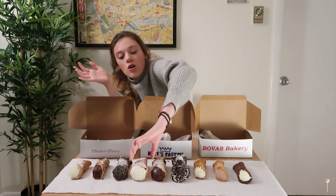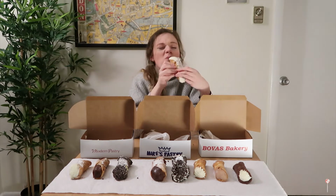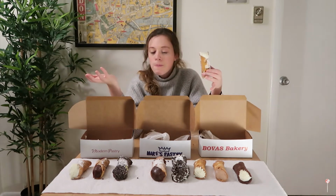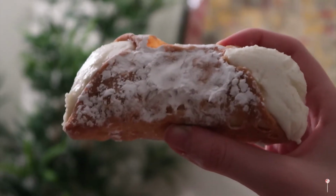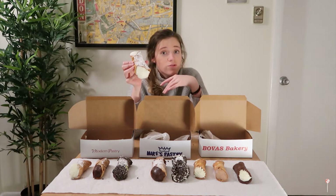Then we're gonna go on to Mike's and their traditional ricotta original filled cannoli. It's so big, I didn't get any shell. I'm conflicted right now. I think I like the shells more at this place, but Modern Pastry's filling is so good. But even though the size and the amount of powdered sugar on it made me really excited, I actually think I like Modern Pastry's better.